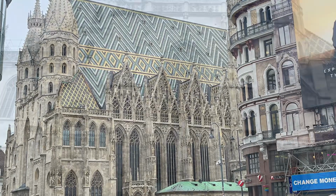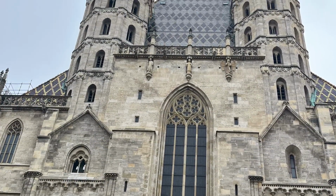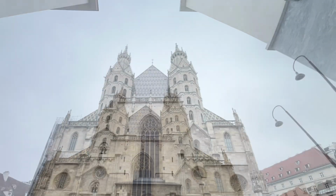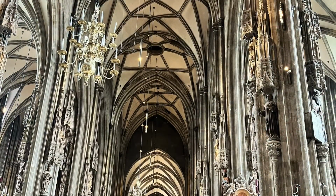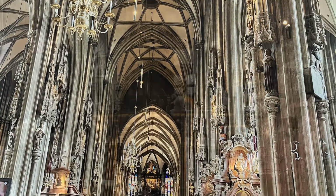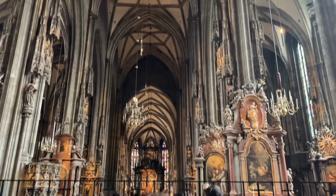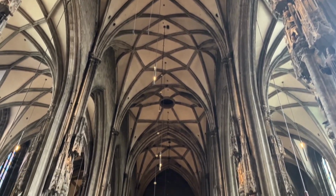The south tower is the taller of the two, whereas the north tower houses the Pummerin bell, which is rung on ceremonial occasions. St. Stephen's has been the center of Viennese life for centuries. It is said that Mozart's marriage was solemnized here in 1782 and his funeral in 1791.